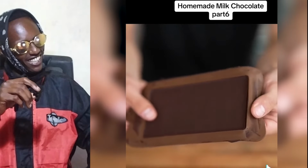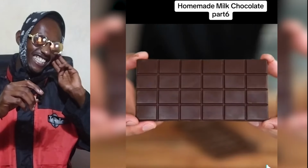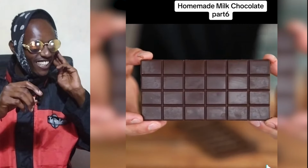This is my favorite part of the entire process. The classic moment of truth as you pull back the mold. As you can see, we have a beautifully smooth bar of chocolate here. It's got a fantastic shine on it, and the thought of having this come all the way from cacao pods from Ecuador is really, really cool.